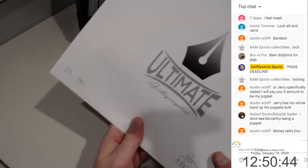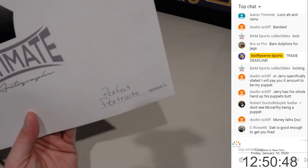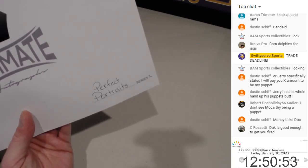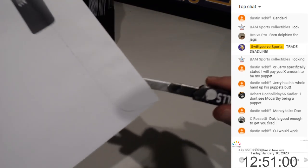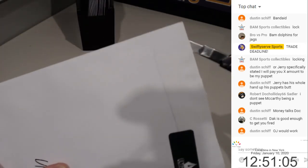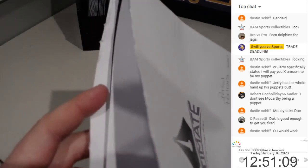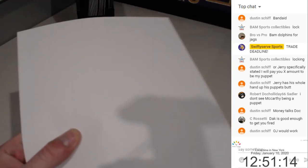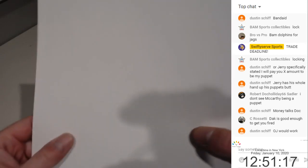Ted Thompson had a good bit of control over him in Green Bay. Dak is good enough to get you fired. This is true. Jerry puts the whole hand up the puppet tush. That's right. Ain't that the truth? Tell you one thing, Jason Garrett's going to make a great coordinator somewhere next year, probably for a team that ends up going to the playoffs. Isn't that usually how that works?